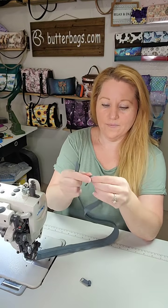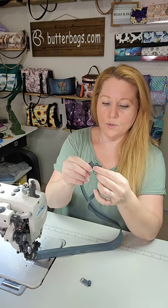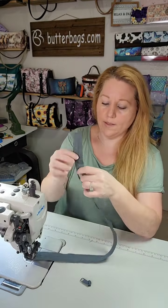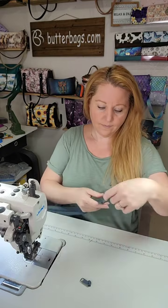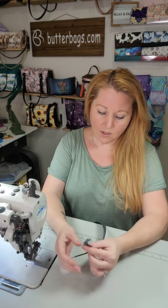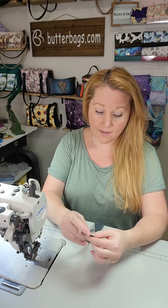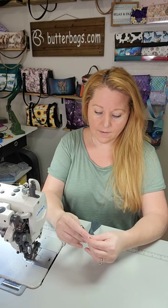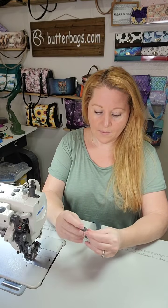All right. I'm just adding my pulls. This is a double pull. You could definitely make this bag with just one. But because it opens so wide, I like to have the option to open it from either side, just open up the top. I'll show you what I mean. Let me grab a bag.